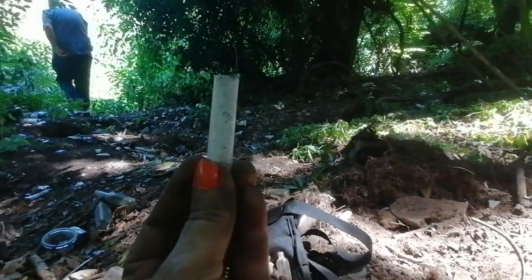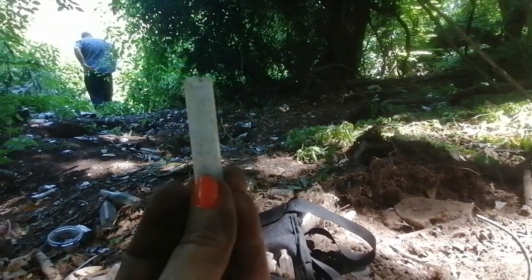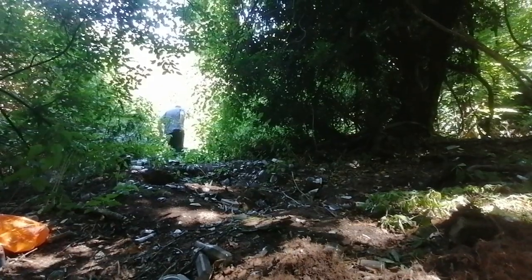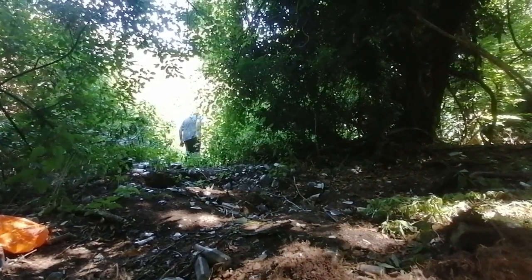James has just handed me a glass tube. You see, James has joined us. He's just off to have a look at some surface finds while I continue to dig in my hole.